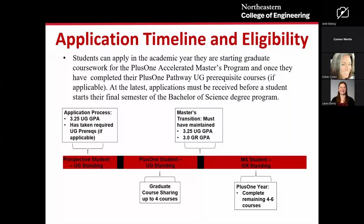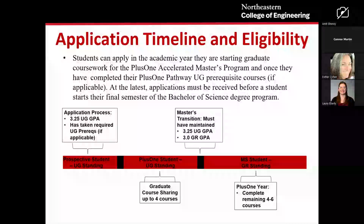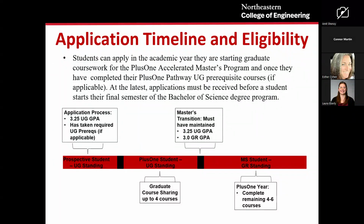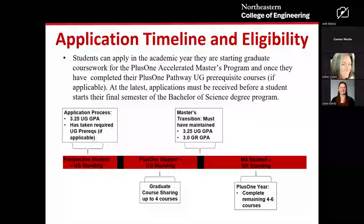So this is a big question that we get often: the application timeline and eligibility. When you are applying to the PlusOne program, you want to make sure that you're meeting that GPA requirement in your undergrad. The GPA requirement is 3.25, and you should be applying to the program when you're at the level of being able to take master's level courses. And you should hopefully apply early enough that you have 4 courses remaining, if possible, so that you can benefit from that.